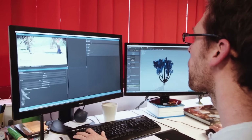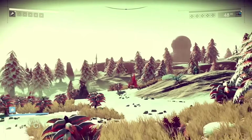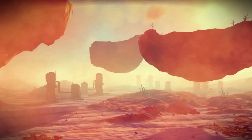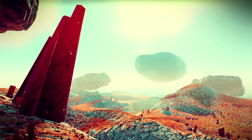So we have a really complex color theory system. They all obey rules, like leaves having complementary colors compared to the grass. And the same goes for silhouettes. If a planet's very hot, everything becomes a little bit more dried out. You'll get more sharp shapes. A planet has a personality. That's what we're going for.